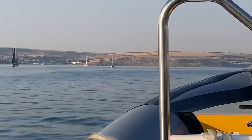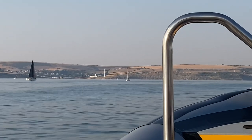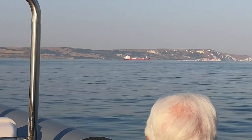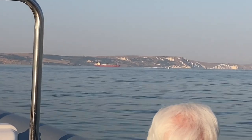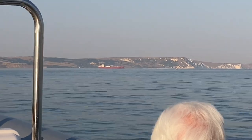So yeah, we are going to be speeding up now. So this big ugly red ship in the distance over there, we're going to be passing that and we're heading towards that white cliff. That's White Nose over there. And like I said, when we get there, folks, you get your cameras out. It's really stunning all the way around there to Durdle Door. So we are speeding up now.